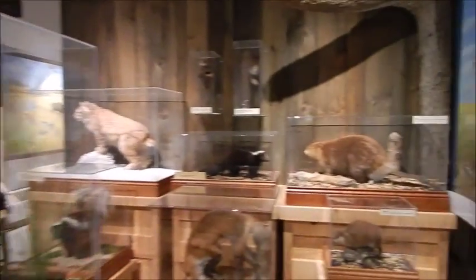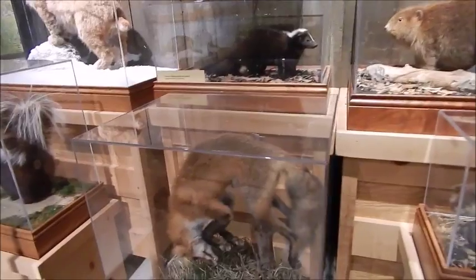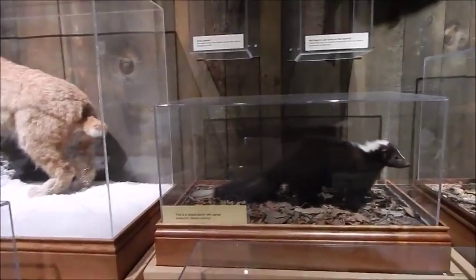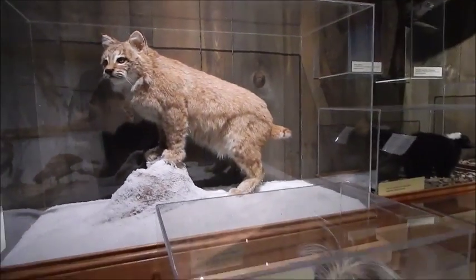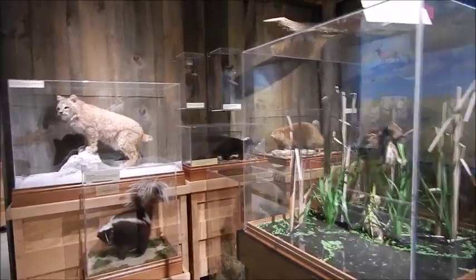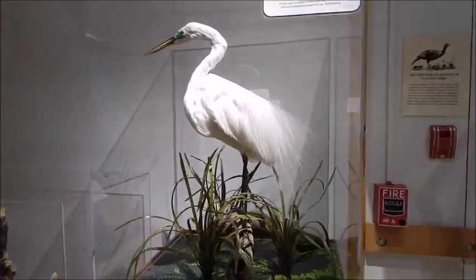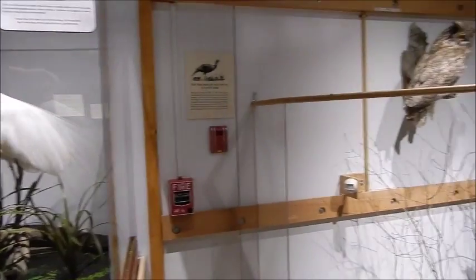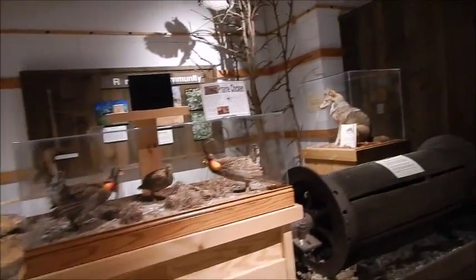Some of the wildlife in the area. We got the beaver, muskrat, red fox, skunk, oof, bobcat, and another skunk, looks like the striped skunk. And if you're into birding, the American bittern, common. I've seen these quite a few times over my days in traveling. The great egret. And of course, a Thanksgiving favorite, turkeys. Very cool.